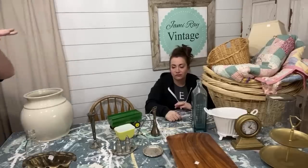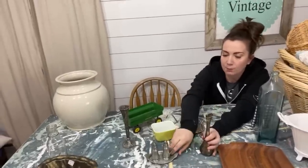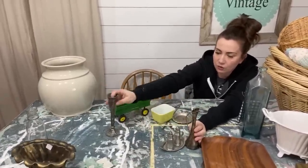Tell them about your finds under the glass. So the copper pot was under the glass and collectibles, and then these items were all bagged up for $8 for the whole lot of them.